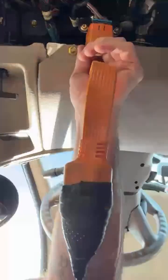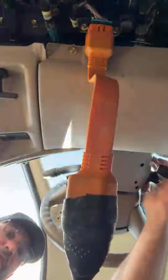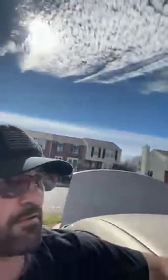So, not my car. Anyway, just get it plugged in, and we'll go ahead and get this key on, and we'll see what we got. Now remember, this vehicle will pass a key on engine running test, which is KOER, key on engine running.